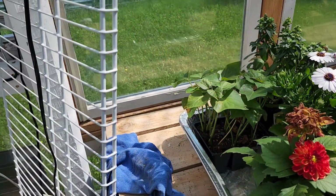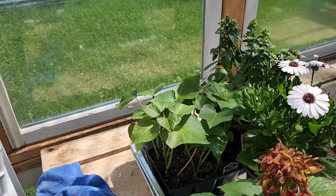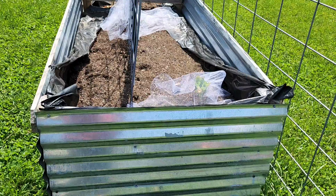And I also have some sweet potatoes that I'm going to put in this year. The first year that I did sweet potatoes, they did really wonderful. So I'm going to try my hand at them again this year. I do not do my own potato slips. I like to just buy them. So switch this around.